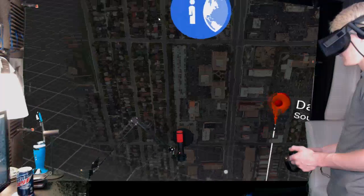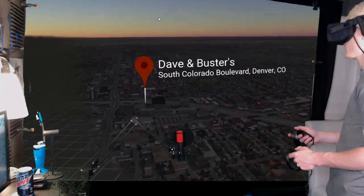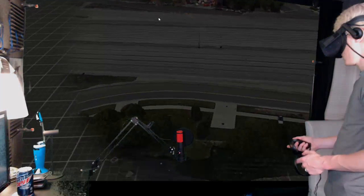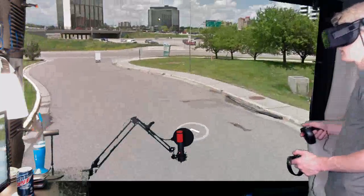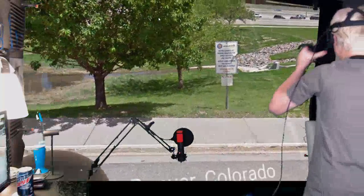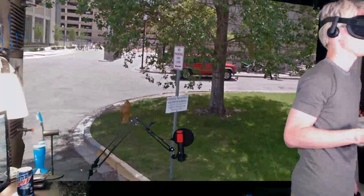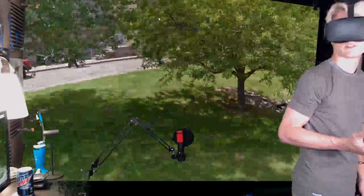Tilt the earth up. Oh, that's looking up like this. And then that's putting it under me. Okay. Street view here. I'd like to see street view. Ah, there we are. What does this say? Entire surface lot parking reserved for Dave and Buster's. Okay. And then that's where I go in. I can't go any further than this. This is the best you're gonna get.